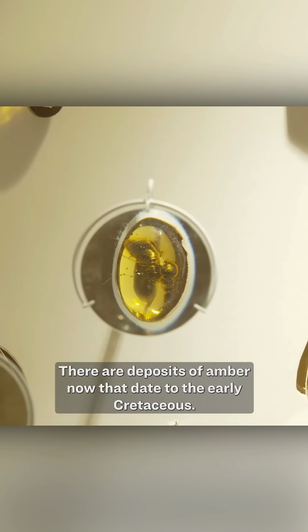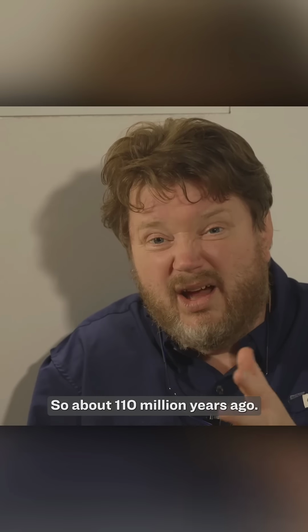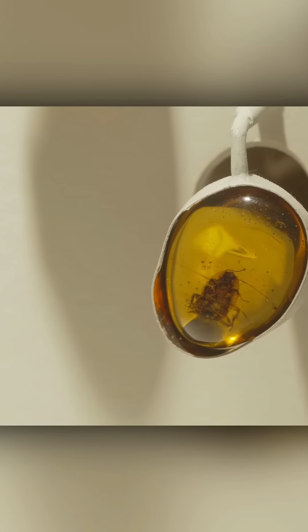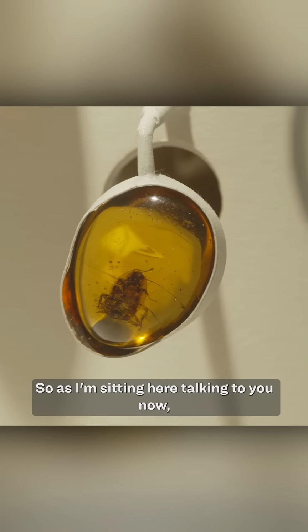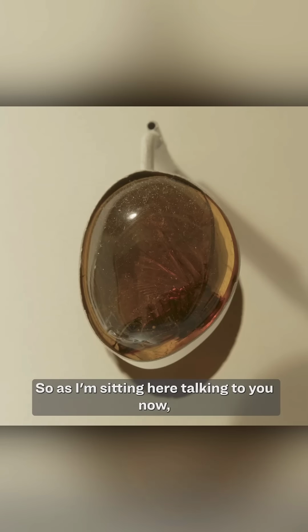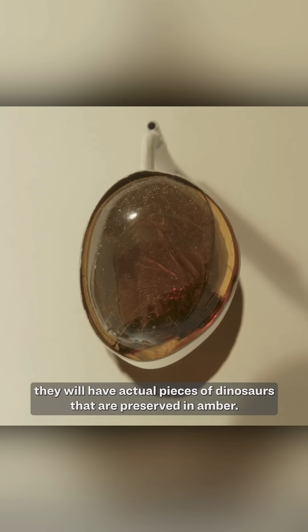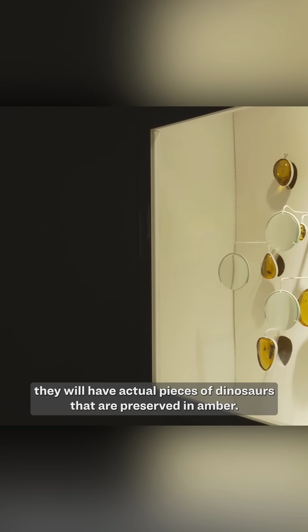There are deposits of amber now that date to the early Cretaceous, so about 110 million years ago. And we put on an exhibition of this several years ago. And the work that's being done on that now is very exciting. So as I'm sitting here talking to you now, it's possible in the next year, 2 years, 5 years, they will have actual pieces of dinosaurs that are preserved in amber.